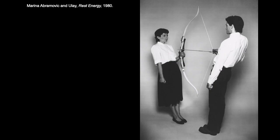Here we have a work in which Abramovich and her partner Ulay are both holding on to a bow and arrow. He holds the string and the arrow, and she holds on to the bow, and they both lean backwards. And they stayed this way for 4 minutes and 10 seconds. And this performance was meant to explore the fragile line between life and death. If he were to lose his grip or his balance and fall backwards and let go, that arrow would be shot directly at her heart.